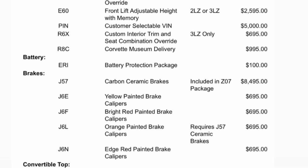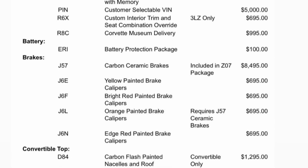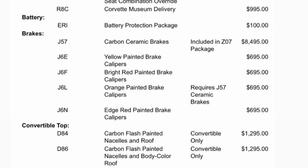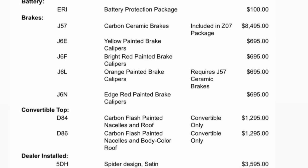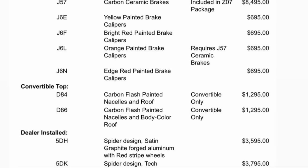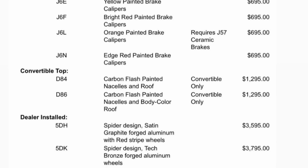One of the things that does surprise me here is this carbon ceramic brake package at $8,500. I'm really surprised it costs that much, and the reason why is because it comes included in the Z07 package, and you'll see on another page as we continue down, the Z07 package altogether is not much more than that, and includes a lot more than just the carbon ceramic brakes. Now, you do have to get an aero package mandatory on top of that, but just for the Z07 package, like the hardware package, it's not much more.